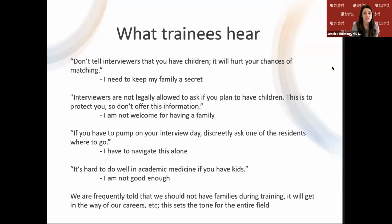Examples of things that I heard were, "Don't tell interviewers that you have children. It will hurt your chances of matching." And what I heard when I was listening to these comments was that I have to keep my family a secret. And I heard reminders that interviewers are not allowed to ask if you plan to have children, and this is to protect you, so don't offer up this information, which made me feel like I am not welcome in medicine for having a family.